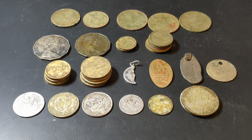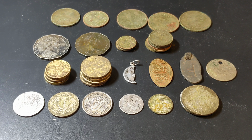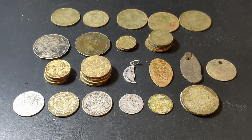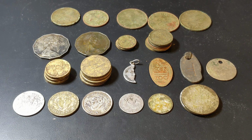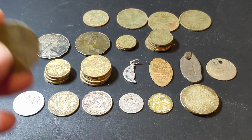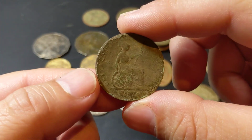I want to start off with the number one coin that I found this week. It's my most significant find, not because of value, but because of age. It's not even in great condition, but I'll show you the coin and talk a little bit about it. It allowed me to look at our history a little bit closer, and it took me a bit of time to work out exactly what it was. So this is it here.